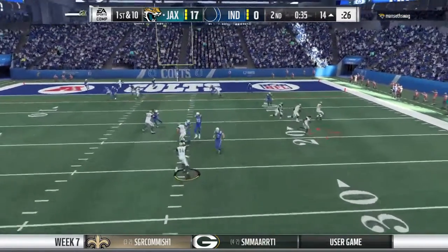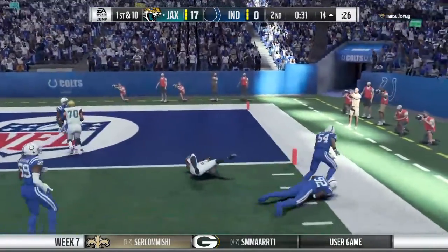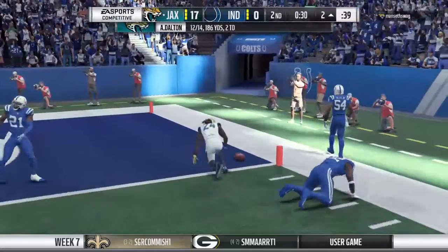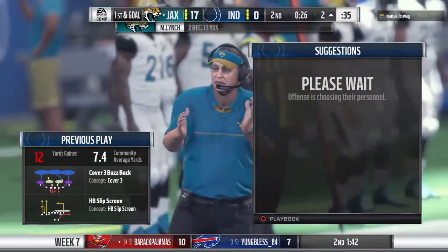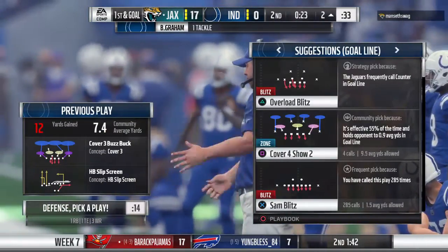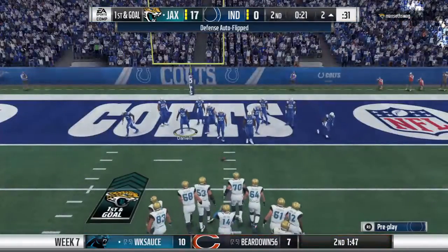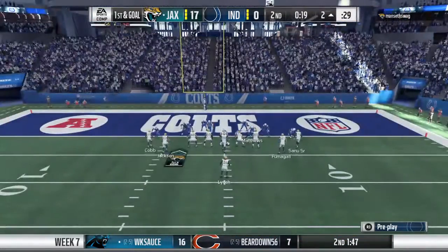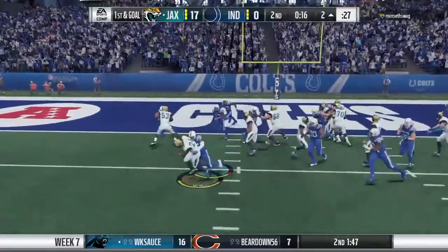First and 10 for Dalton. They set up the screen to Lynch. And he'll be taken down at the 2-yard line. 12 more yards there and another first down. When you run a screen pass really well, you got to like the look of it because so many parts come together to make it work well. The offensive linemen where they're faking people out, the back slipping out there, catching the football, then all of them going together as one unit downfield.